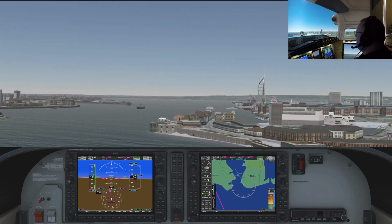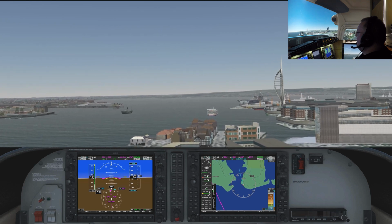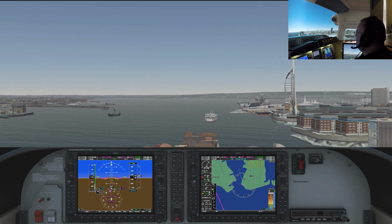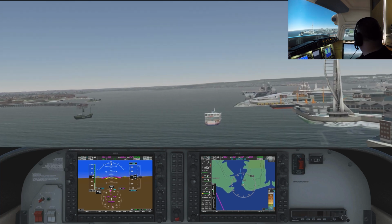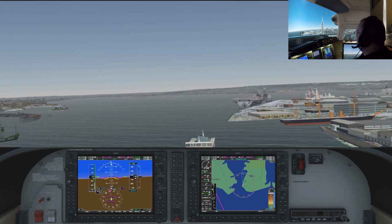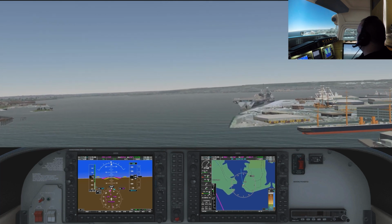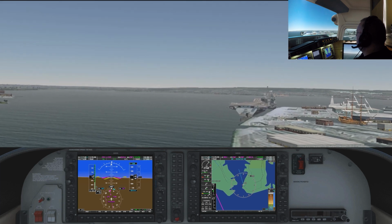Let's climb a little bit, both to get out of the way of these cranes, but also have a look at the Spinnaker Tower as it goes past. And then here we are in the Naval Dockyard. That is HMS Warrior down there. I'm not sure what the other ship is.